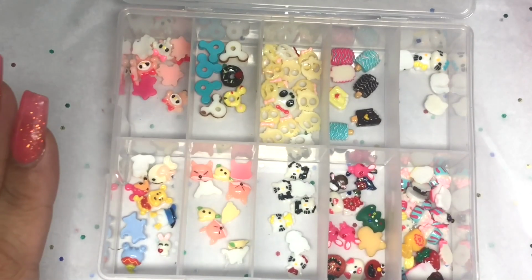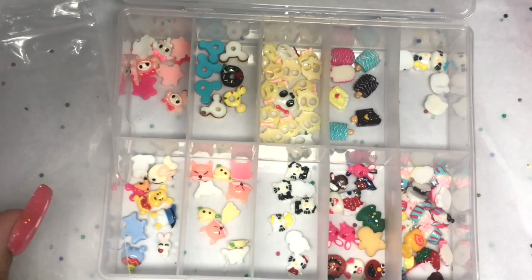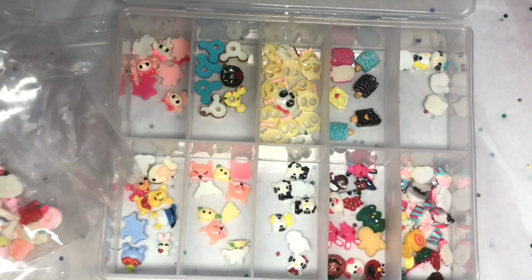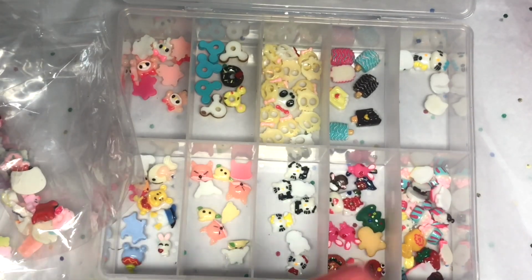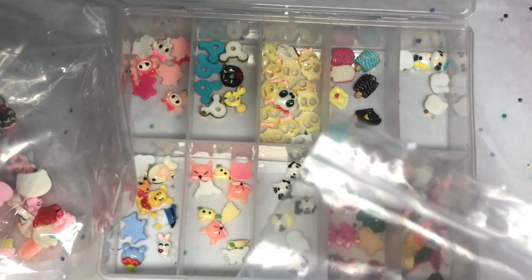Really cute charms. And I did go ahead, sorry, a lot of things are just falling. I did go ahead and save those charms for this box because, why not? Super cute and adorable, I had to save them for that.